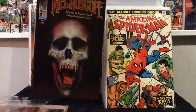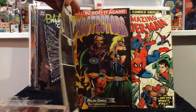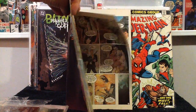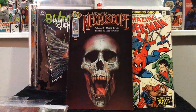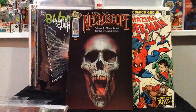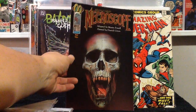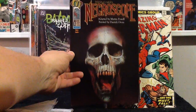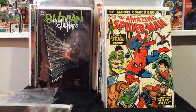This is a book that I grabbed just because I liked the cover, and I read it. The interior art was okay, but I didn't particularly care for the story. Necroscope, number 1, not my cup of tea. If anybody's into horror books and wants this, let me know. I'll send it to you. Wasn't for me.